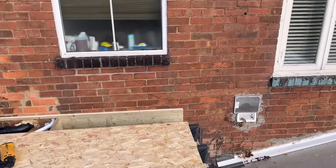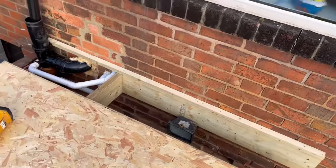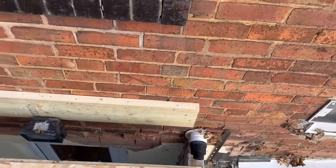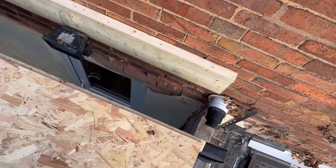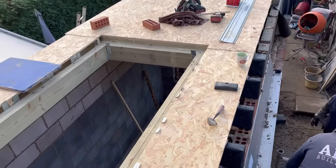Piece of ply we can put on for now, because we've got to leave that hole open because of the boiler flue. At the moment it's planned in for next week, but we don't know whether that's going to happen or not because of getting the boiler in stock. But we shall see. But Adam's doing all the block work inside all the joists.